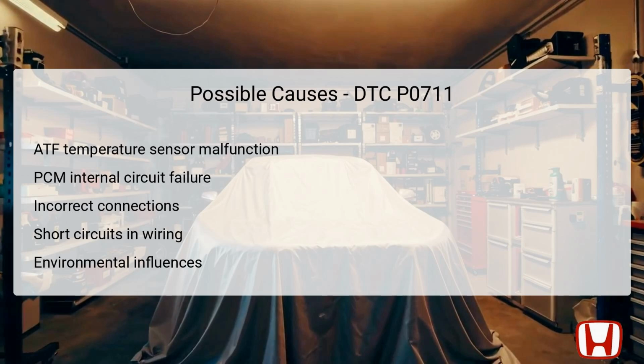Other potential causes could include incorrect harness connections or short circuits in the wiring leading to the ATF sensor. Environmental factors, such as extreme temperatures or fluid contamination, might also affect the accuracy and performance of the sensor, contributing to the DTC being triggered. It's essential to evaluate these possible causes thoroughly during troubleshooting.